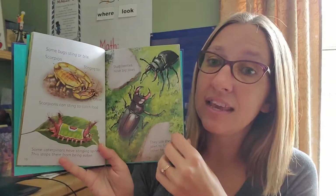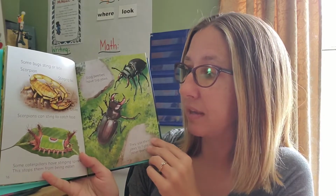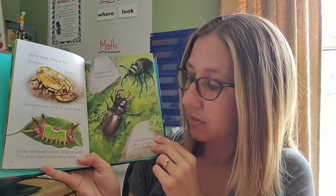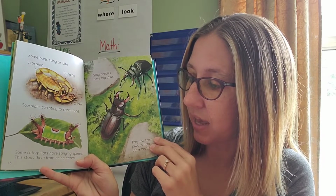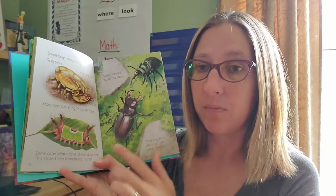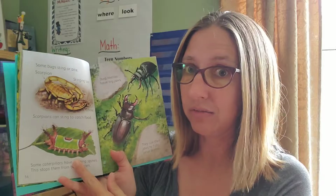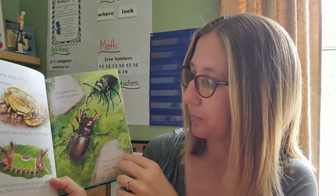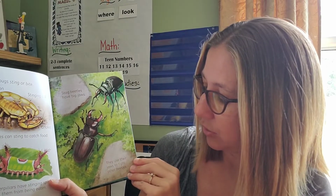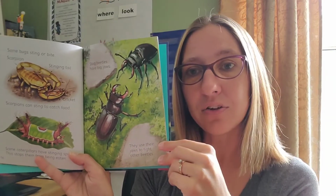Some bugs sting or bite like a scorpion. Scorpions can sting to catch food. Some caterpillars have stinging spines. This stops them from being eaten. So if a bird or something tried to come and eat it, it would sting it, and then it would say, "Ooh, I don't want to eat that," and it would let it go. Stag beetles have big jaws. They use their jaws to fight other beetles.